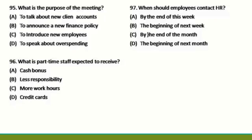Number 95. What is the purpose of the meeting? Number 96. What is part-time staff expected to receive? Number 97. When should employees contact HR?